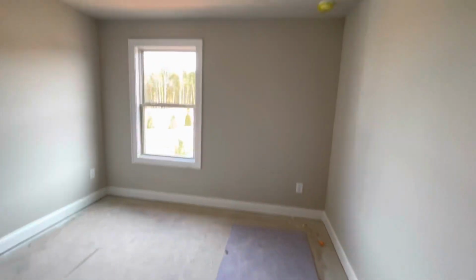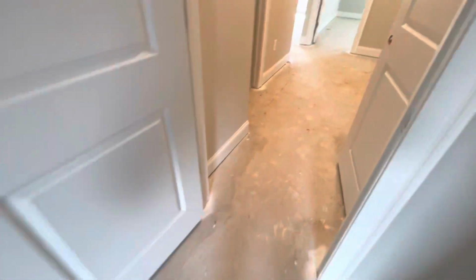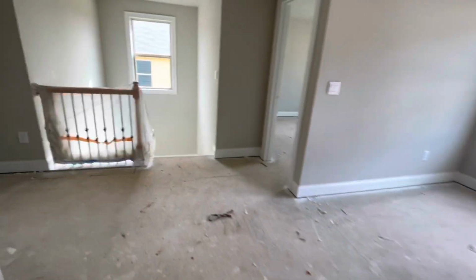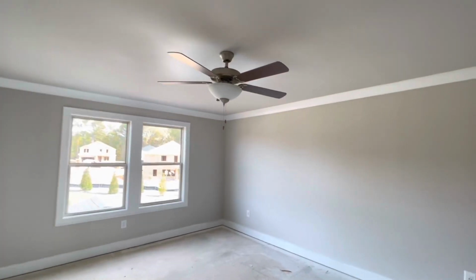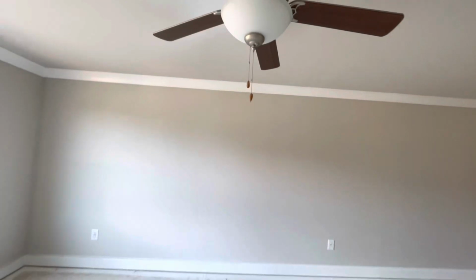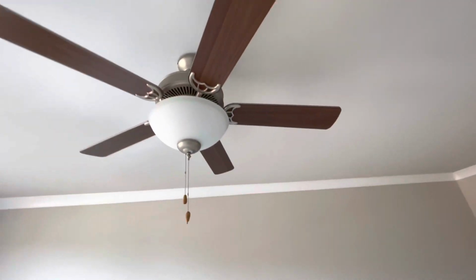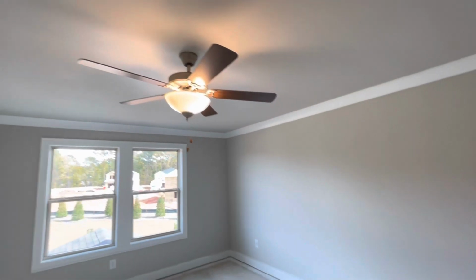And this is the last bedroom, other than the owner's suite, and it's the same. All up here will be carpet. So the floor is in that bathroom. Okay. Last but not least is the owner's suite. And we have the same fan that's downstairs that matches the floors. Has that great undertone to it. You probably can't really see it on the light, but it has a great undertone. And I'm okay with that too.